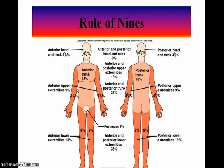The greater the percentage of the body that's covered, the more serious the burns. The rule of 9s is used in treating burn patients to estimate the amount of burn surface area. So burns to the torso are pretty serious because the area of the torso is so large.